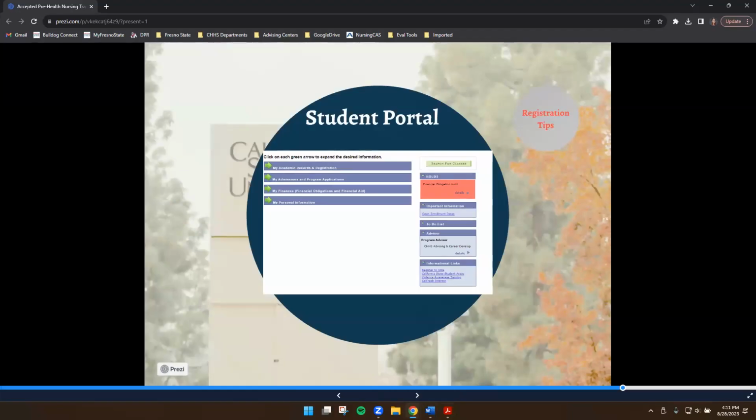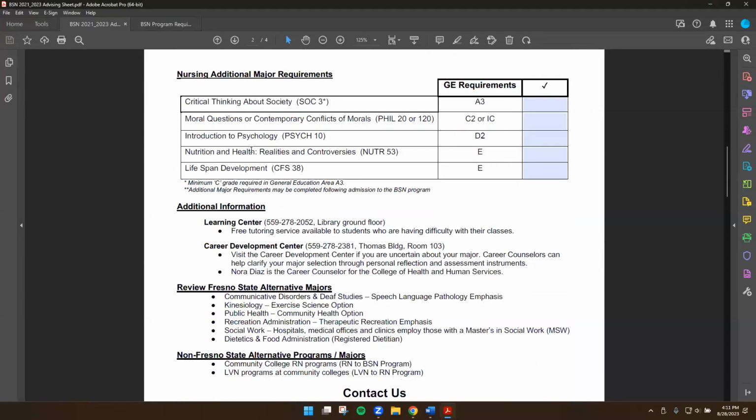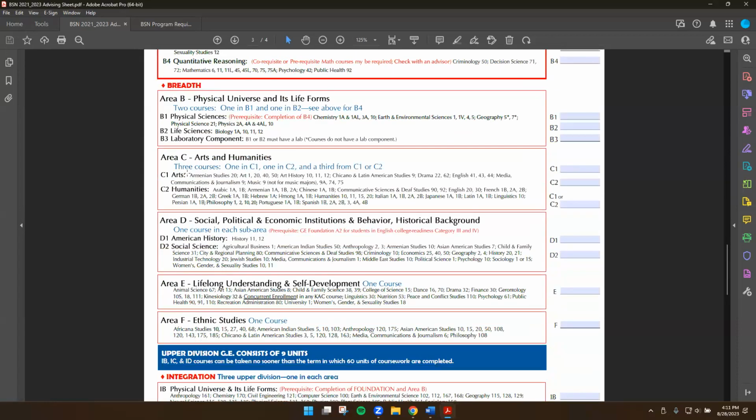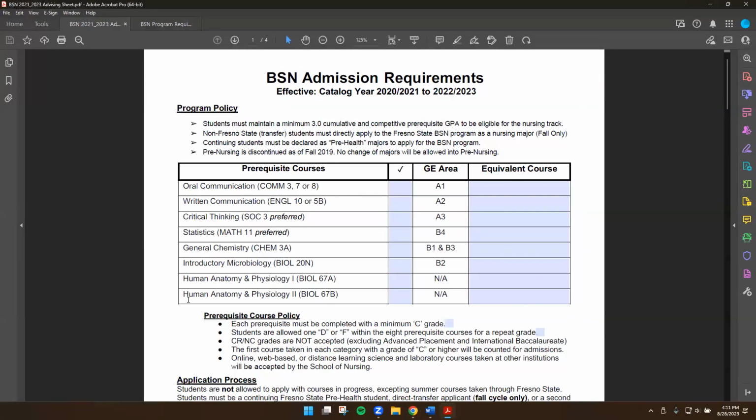In the meantime, you'll be focusing on finishing up your prerequisites, any additional major requirements for nursing, and your general education. If you are done with all of these and just working on your final prerequisites, you could look into minors or certificates to help add courses to your schedule. Otherwise, you can just focus on any elective units. An elective course is anything that's not already counting towards your degree. So any class that you take that's not already a requirement will just go towards your overall elective units. So feel free to take advantage of that and just have some fun classes while you're working towards applying to nursing.